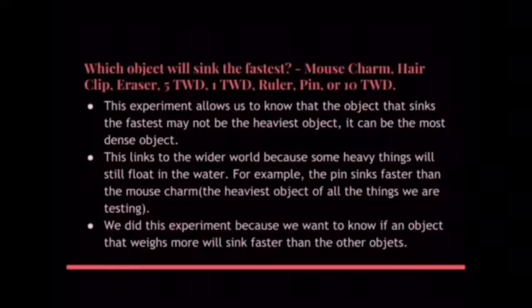This experiment allows us to know that the object that sinks the fastest isn't necessarily the heaviest object. It can be the most dense object too. For example, a pen sinks faster than a mouse charm, according to our experiment. This experiment also allows us to know heavier things might float in water while lighter things might not. For example, a surfing board floats in water while a pen doesn't.